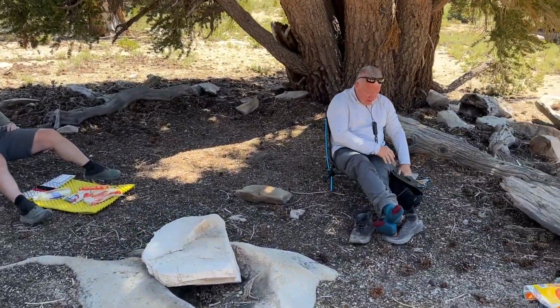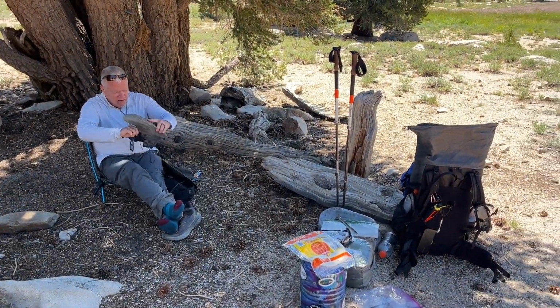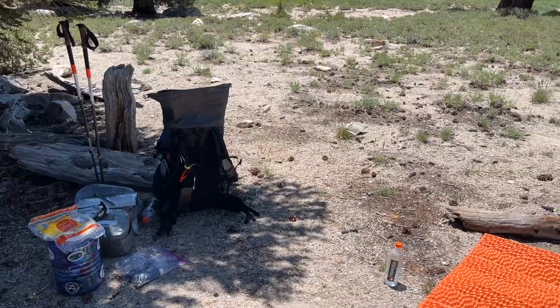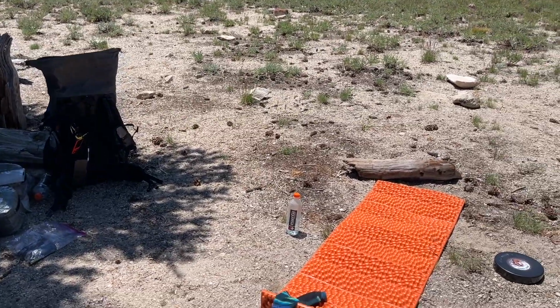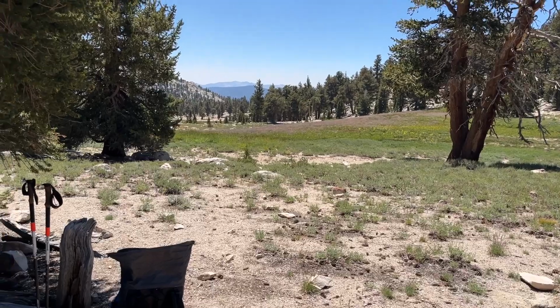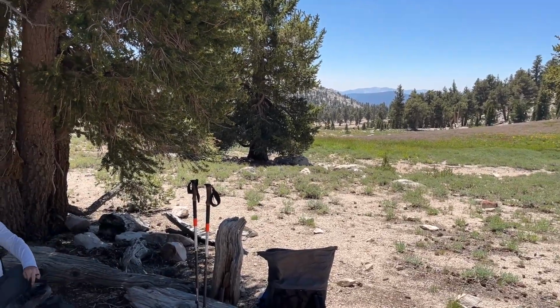We only got, what, 3 miles to camp? 3 miles to go. Somewhere about a half mile, and we'll hit our first water source, and we'll filter, and then 3 miles to camp. All right, so we're about to wrap things up for the day anyway. Still be a while, but we're making good progress.